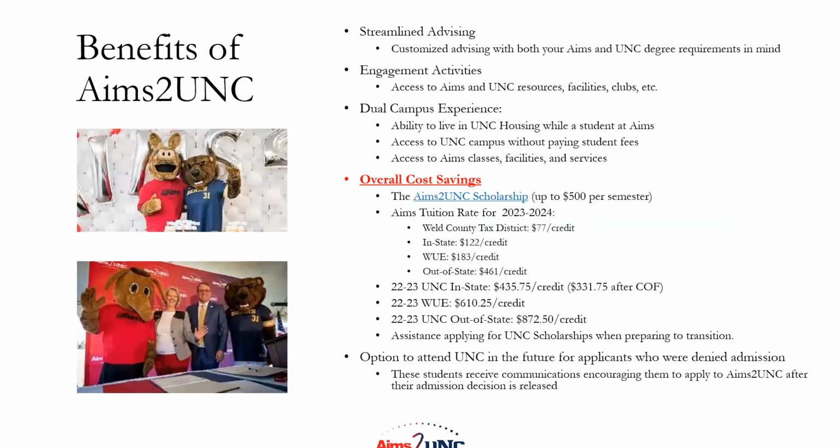Just a little bit about the benefits of AIMS to UNC. So like I mentioned, we have the access to the UNC campus, the advising, which is where I come in and you all hear from me a lot. The dual experience, some students will live on campus or just be on campus quite a bit and become present over here. Yes, that does mean some of them have parking tickets, and we try and take care of that before they come as well. And we try and communicate all those requirements to them as well. But they're like, oh, well, I thought I'd get lucky. And I'm like, you never will.